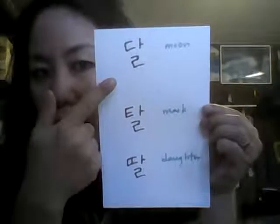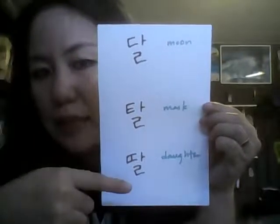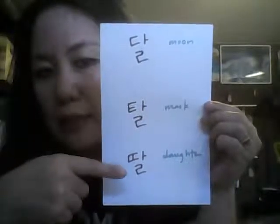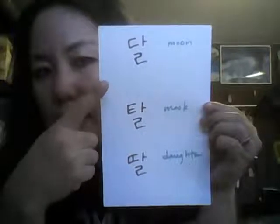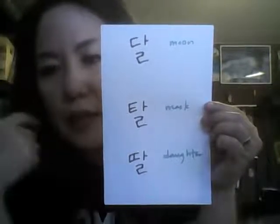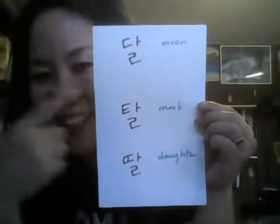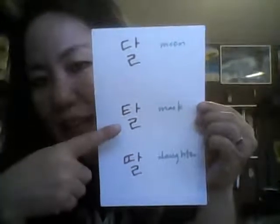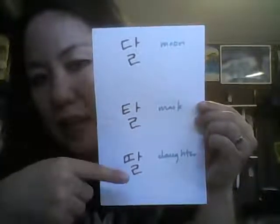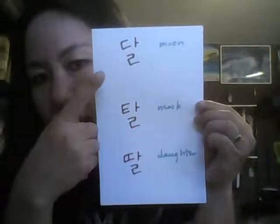What about this one? 달 means moon. 탈 means mask. 딸 means daughter. 달, 탈, 딸. I think I hear people repeating after me. That's good. Thank you for doing that without me telling you. 달, 탈, 딸. 탈, 딸. 달, 딸. 딸, 달.